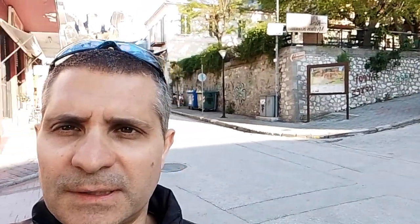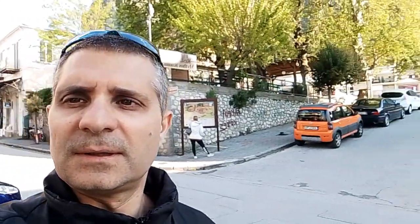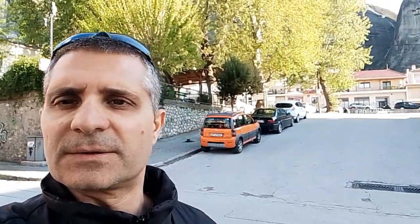That's okay. So we're here in Kalambaka, at the foothills, so to speak, of the Meteora rock formations. It looks like a small Swiss village in Greece, and it's really peculiar that these rock formations are just here in this part of Greece and probably in the world. It's really one of those unique things that you can see in just one place in the world. There's nothing like it.